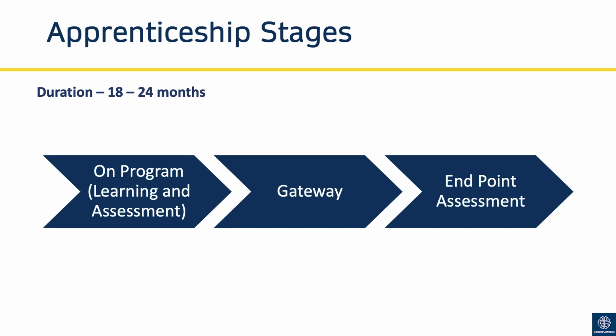Once you've met the requirements, you can move on to Gateway. Gateway is essentially a check or a pause to ensure that you as the learner are ready to move on to the endpoint assessment. So at this stage, we would review your portfolio, check you meet the requirements, and conduct a mock endpoint assessment. You'd then move on to endpoint assessment, and this is where your competency is actually assessed.